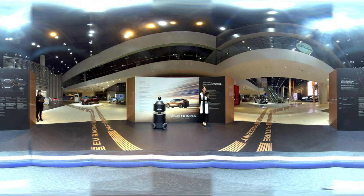Since many vehicles are displayed in Nissan Futures, we hope you enjoy all the exhibits in the venue as well. You can freely navigate a 360-degree view from the Nissan Intelligent Robot. To change the angle, swipe your finger across the screen or move it in different directions. Please note that the appearance of the image will be different depending on your internet connection environment and device specifications. We recommend setting the image quality to high quality in the YouTube settings.